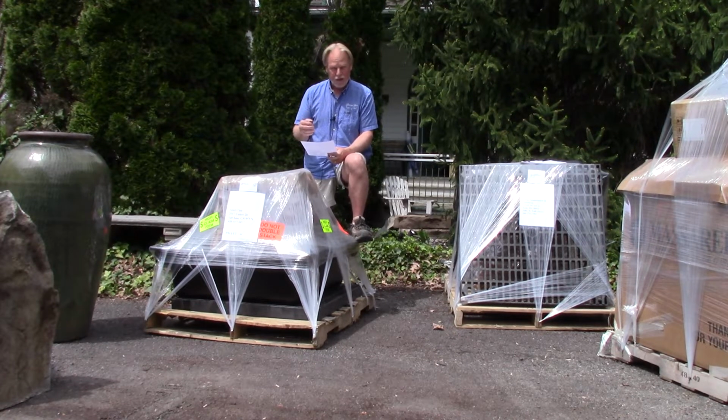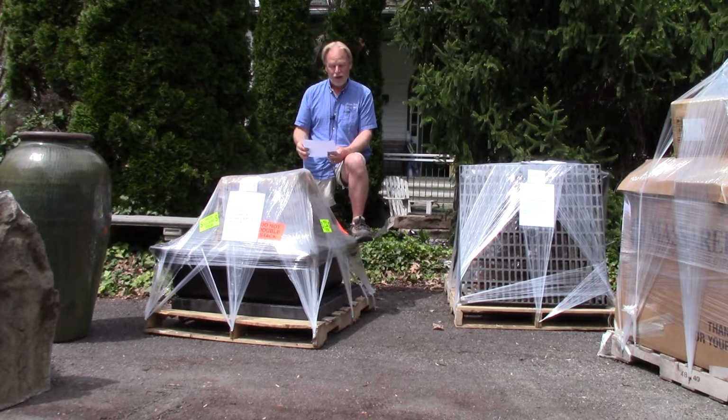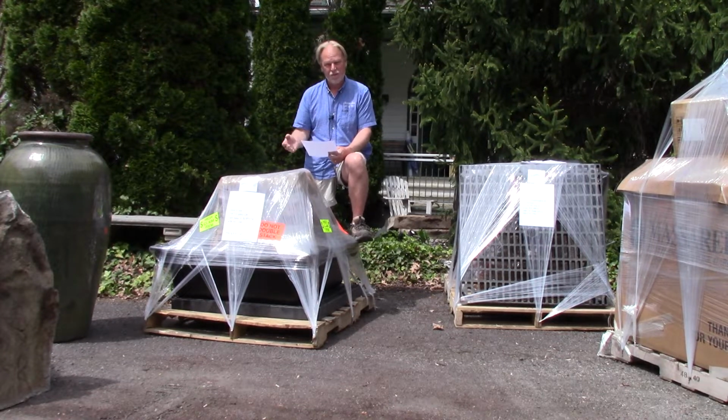One of the options is business delivery. So in other words, this is a business, it gets picked up here, it goes to another business. That business has a loading dock or forklift or something. So it's business to business rate. Not all businesses qualify on the receiving end of that. If you're working out of your house, you may or may not qualify as a business, and it's not up to us, it's up to the freight company.